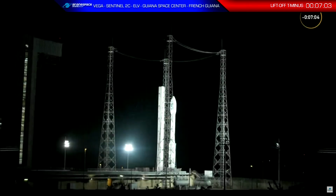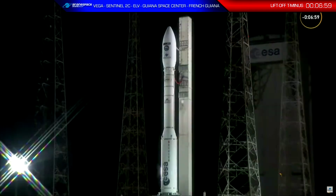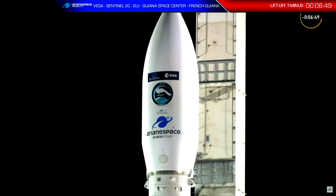L'avventura di Vega continua. It does indeed. The adventure continues with Vega C, which is, of course, an upgraded version. Yeah, Vega C can carry up to 2.3 tons of payloads as compared to Vega's 1.5 tons, thanks to the two upgraded solid propulsion stages. It also features an enhanced upper stage, a new fairing, and updated ground infrastructures.